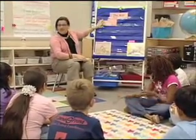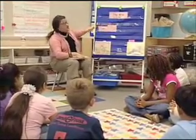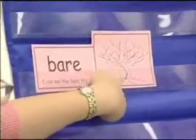Bare. I know you guys have heard the word bare before. But listen to how this is used. I can see the bare trees, and notice the trees have no leaves.